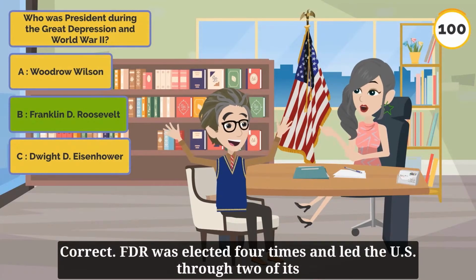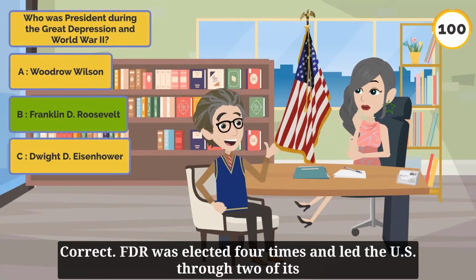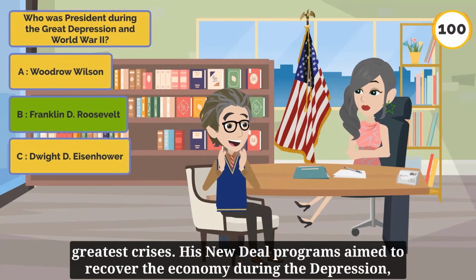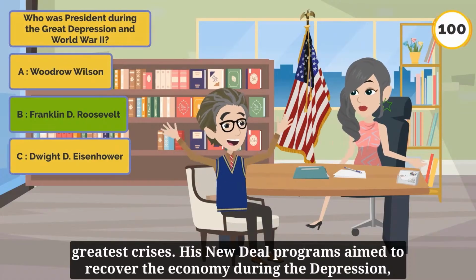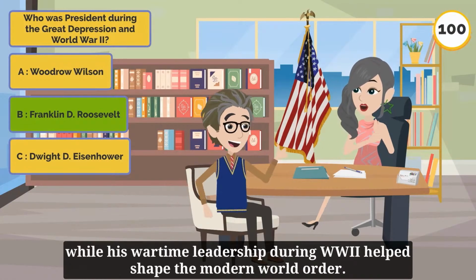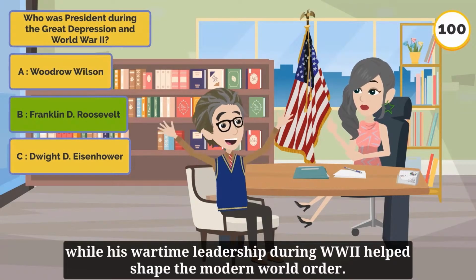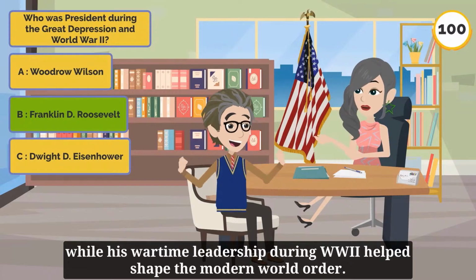Correct. FDR was elected 4 times and led the U.S. through 2 of its greatest crises. His New Deal programs aimed to recover the economy during the Depression, while his wartime leadership during World War II helped shape the modern world order.